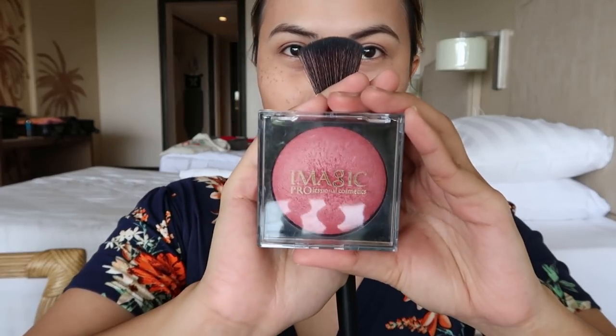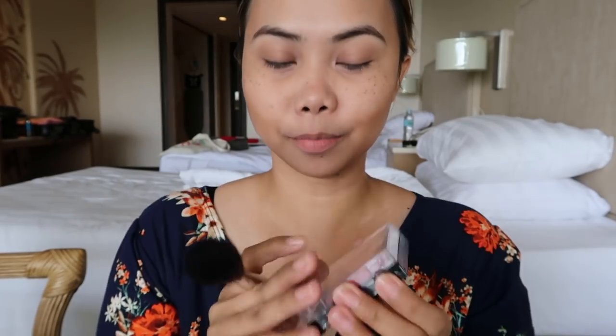Yan is blush on. Ito, I bought this at Beauty Manila. It's a Hong Kong brand, mineral makeup, mineral blush on. Ang popular shade niya is yung coral, yung number one, pero sold out na siya sa Beauty Manila. So I got this one.